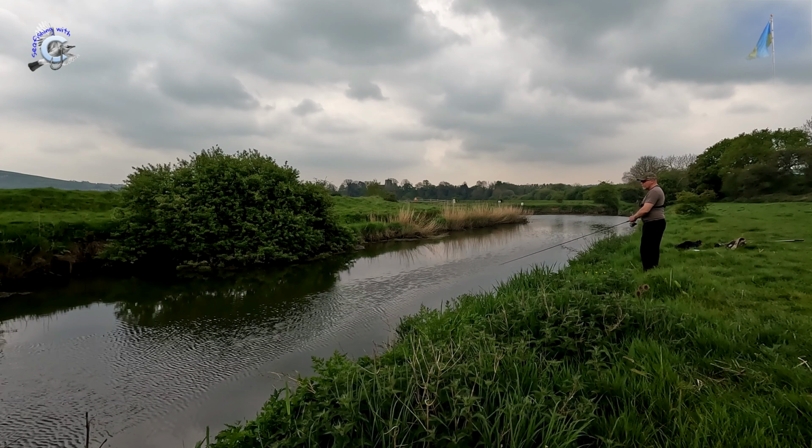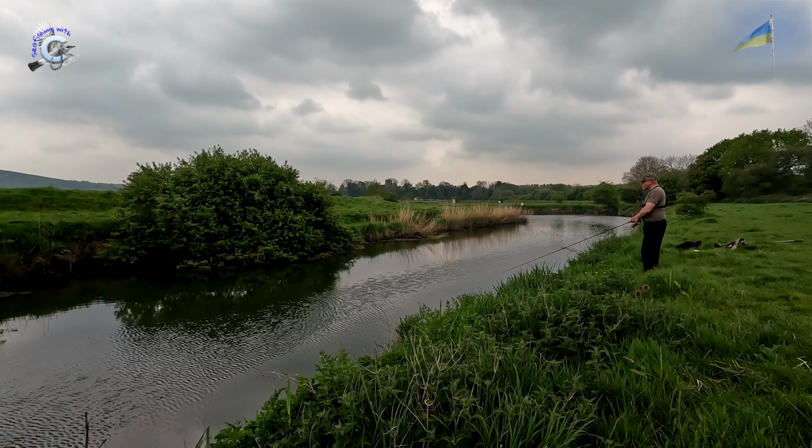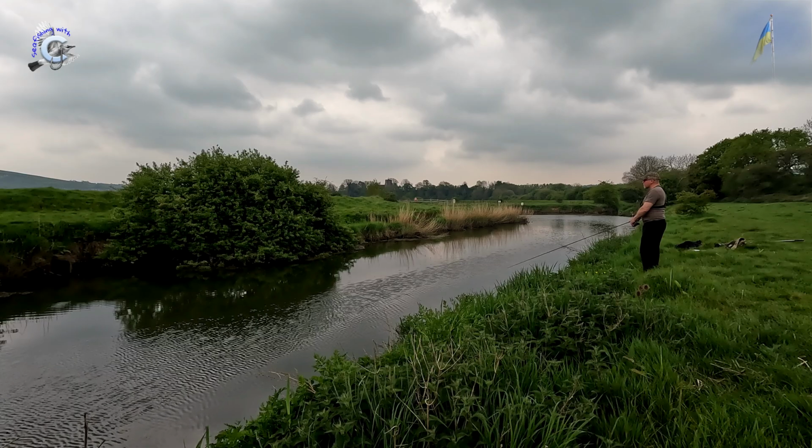Don't know if you can hear the cuckoos calling in the background. Quite a distance off, unfortunately. Got my big camera with me just in case one comes close and I can get a photograph of it.